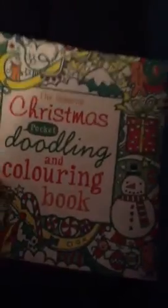Christmas Pocket Doodling and Colouring Book. Yeah, it's really cool. It's not really doodling, I would say. It's more just colouring. How's that doodling and colouring it? That's design.